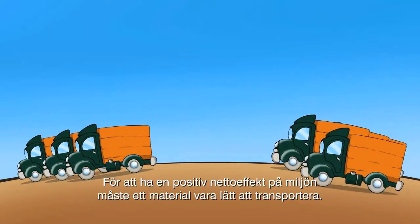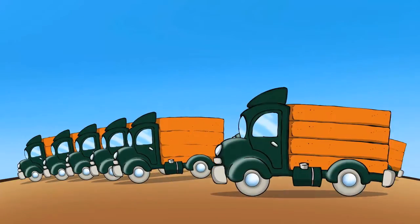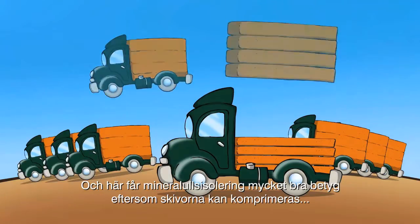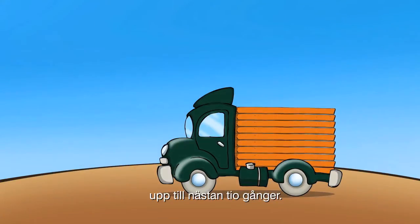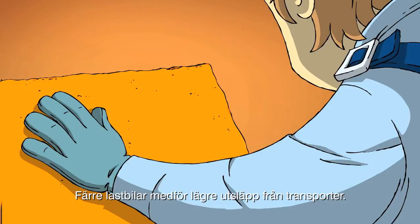To have a net positive impact on sustainability, a material must be transported easily. And here, mineral wool insulation fits the bill nicely, simply because its fibre mats are compressible by a factor of up to almost 10. Fewer trucks means less emissions from transport.